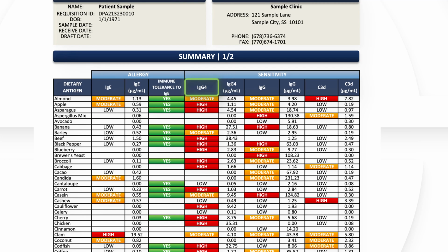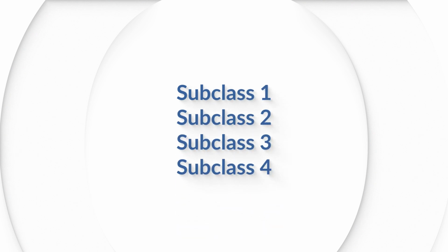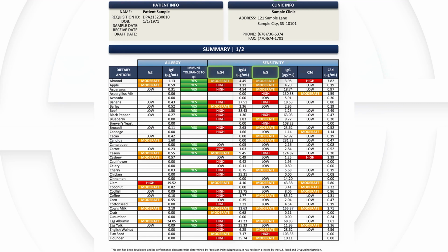IgG4 is part of the immunoglobulin class IgG, but there are 4 subclasses of IgG, subclass 1, 2, 3, and 4. And IgG4 is distinct from the others in the family. And in fact, many will say this is a problem with measuring IgG. When you look at all of it together, you're looking at multiple things that react in different ways, not getting a clear picture. That is true. That's why we tease it out and look at it independently.